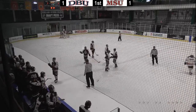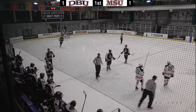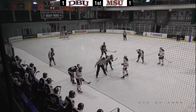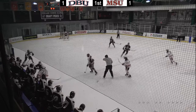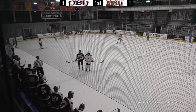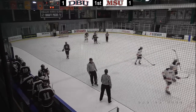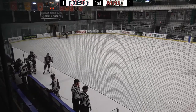6 seconds remaining here in the first. I believe the face-off is going to be outside the Missouri State zone here. And DBU does win that face-off forward, and handled now by Missouri State, and they will just run the clock out here, and that'll do it for this first period of play. Shots on goal for both sides, even, 12 for Missouri State, 12 for DBU. Score is even as well, 1-1 here, and we're going to go to the second period of action in about 15 minutes.